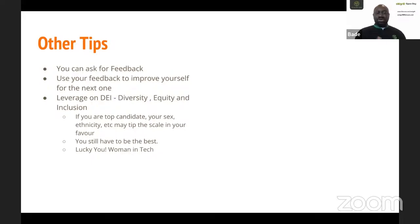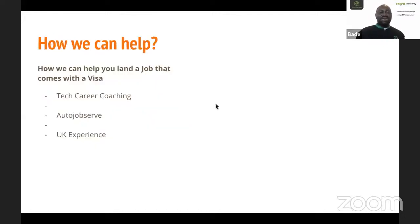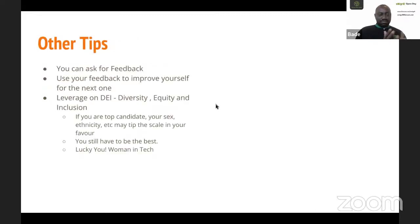One more tip I would just say is that you can leverage diversity, equity, and inclusion, which they are very big on in the UK, in many Western countries, but in the UK, which is what we are focusing on. Because if you are one of the top candidates and they are trying to fill maybe a diversity peak for sex, or ethnicity and several other things around diversity, then that could tip the scale in your favor. But of course, you need to get to the top maybe 3 or top 2 or something like that before that then becomes a factor.